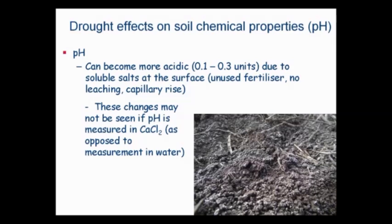If you're measuring your pHs in water, that'll be the case. If you're measuring in calcium chloride solution, you may not actually see that effect, because the calcium chloride solution has some soluble salts in there, obviously the calcium chloride, to mask those small seasonal changes in pH. So it's an observed effect. It tends to be fairly small.